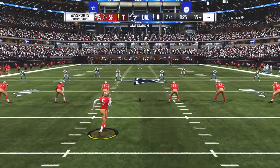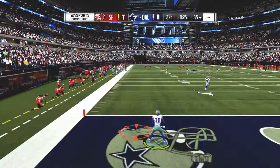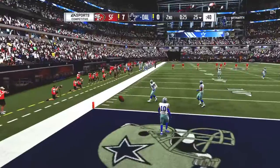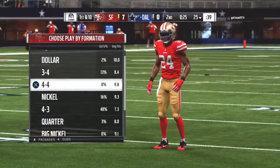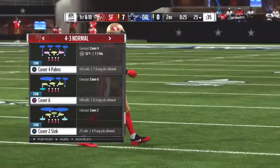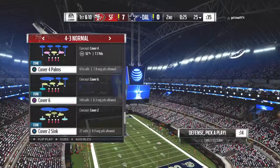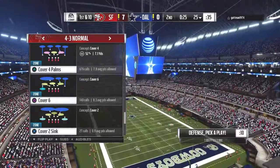The punter Pinion now to kick this one away. But Charles, as the Cowboys take over here, what do you think of the season that Dallas had? Yes, they get in the playoffs, but that's now 6 straight divisional round games that they've lost. And that doesn't make you feel great as an organization.